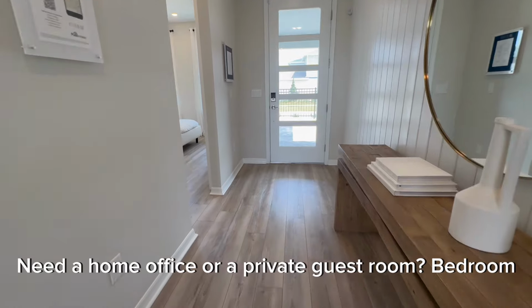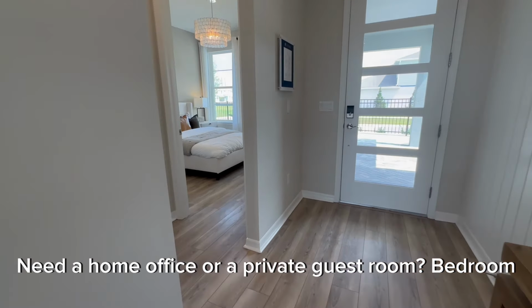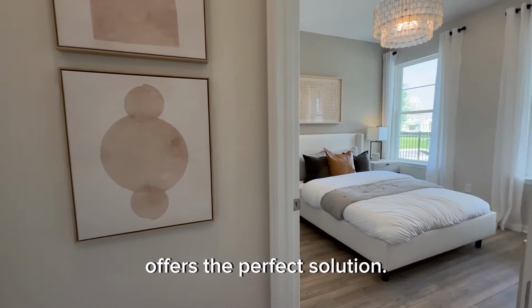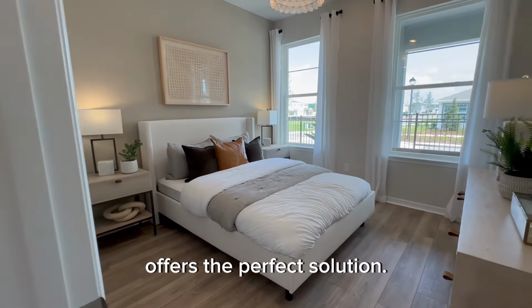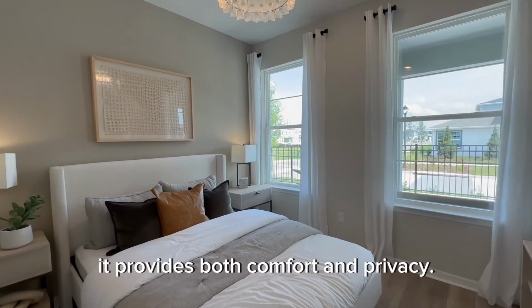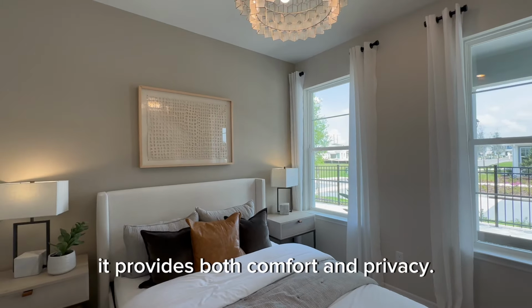Need a home office or a private guest room? Bedroom number 2, conveniently located on the first floor, offers the perfect solution. With a full bathroom and a spacious walk-in closet, it provides both comfort and privacy.